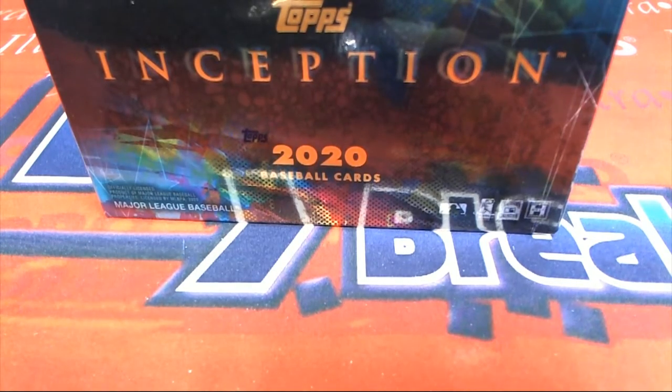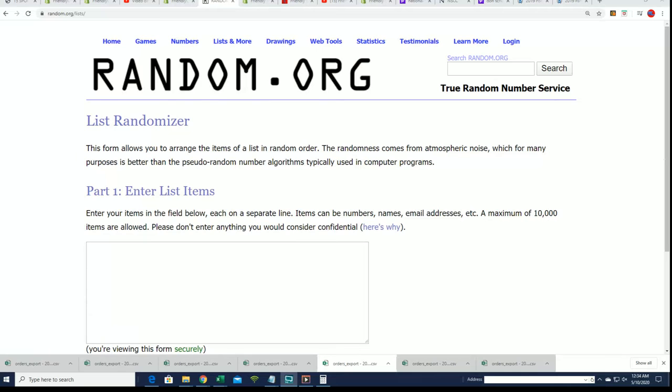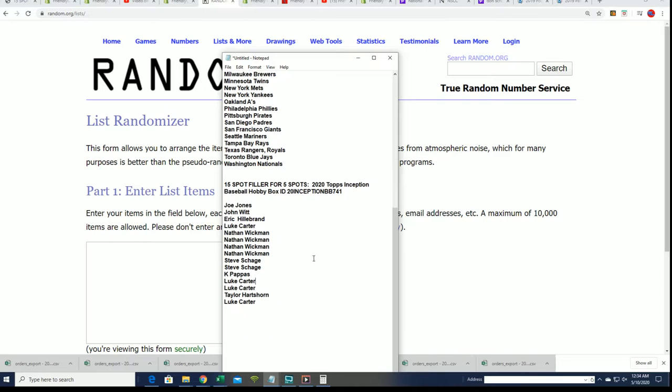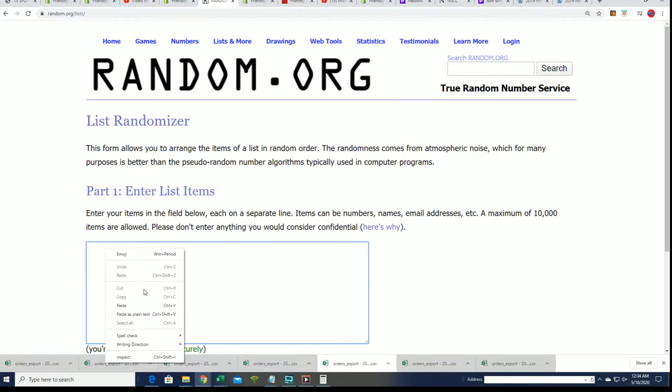Let's hit something big in this box break of Inception 2020 Inception. What's going to pop out of here? First, we got our filler going on, where we're going to find out who wins spots in the break for dirt cheap.